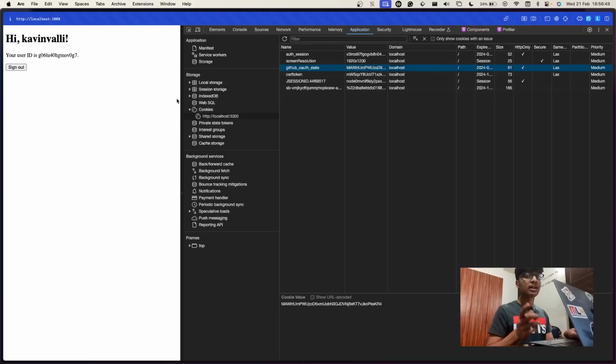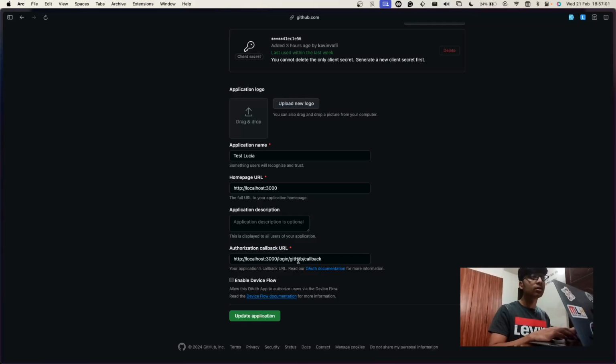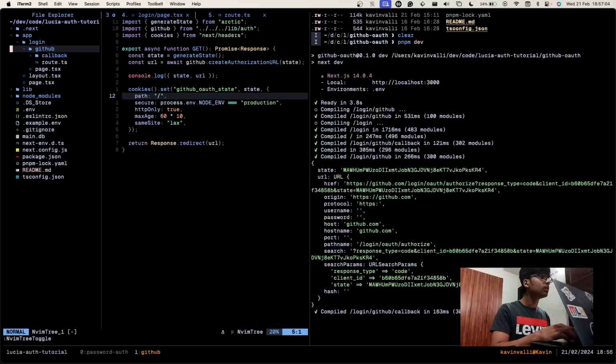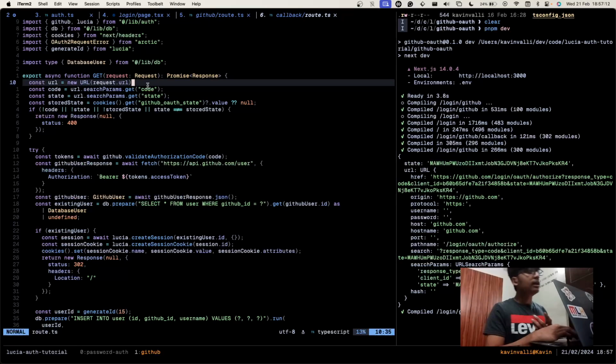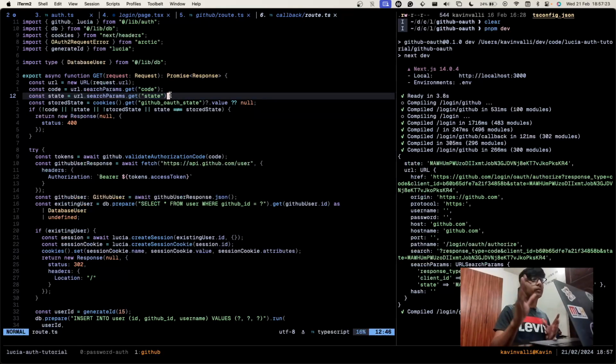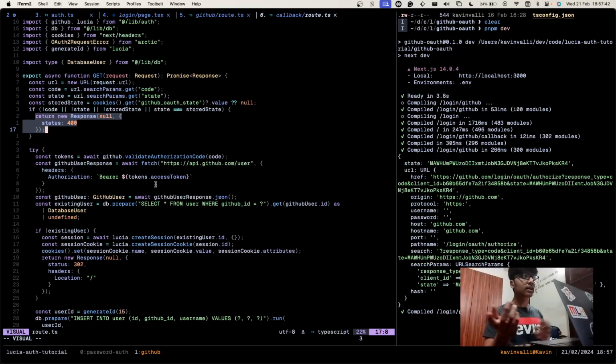Now in my GitHub authentication, when I created my GitHub app, I set my authorization callback URL to this. So it goes back to /login/github/callback and then route.ts, and runs a GET request on this. When it goes back to this, GitHub provides two things: the code and the state. This is where the state comes into use. You can match the two states, and if both are the same, then your authentication is fine because it's coming from GitHub properly. That's why we were storing the state inside cookies, which we're now getting, and then we check that if state is not equal to the stored state, we just return a 400, which is a bad request.